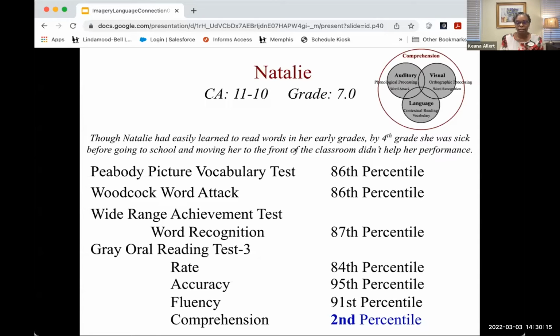Word attack, just sounding out words, sounding out nonsense words. Does she know the rules of English? Yes, 86th percentile. Wide Range Achievement Test for word recognition. So basically, how well can she read sight words? She's at 87th percentile. So as far as those inner circles, yes, I can sound out words. Yes, I can recognize words. Yes, my accuracy is really high. Comprehension, opposite end of that spectrum, 2nd percentile.